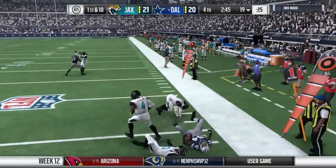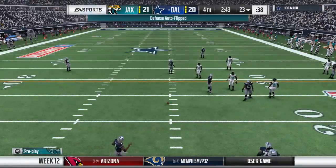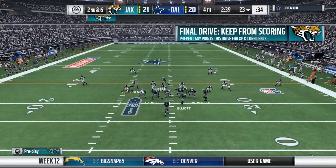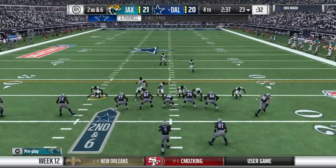That's it. Fighting through. And this is going to be caught. He won the fight for the football. That throw good for 4. It's second down. And quickly, they get to the line.